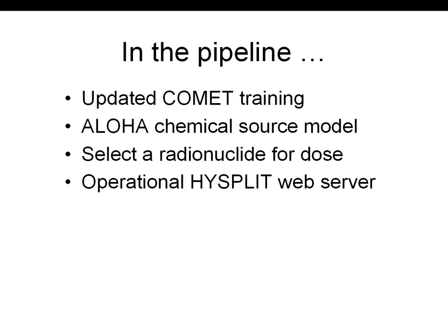And we're hoping that NOAA can get that operational HYSPLIT web server up and running soon. And that, I think, terminates what I want to say.